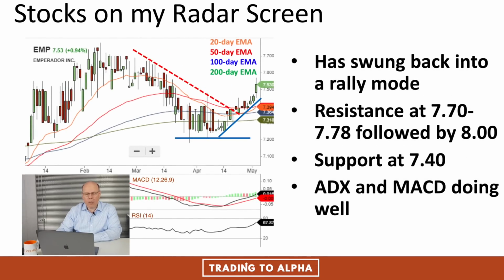Emperador. Now, Emperador broke out of a reactive channel and managed to engage in an advance in the last few days. But this too might be needing a little bit of a pause, as it is nearing some overbought conditions as well. I think you can be more graduated in your ability to buy this, and pullbacks are the best opportunities to take this. For now, 7 pesos and 40 cents is the first support, followed by about 7 pesos and 30 cents.